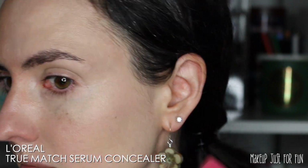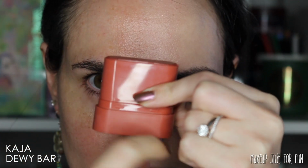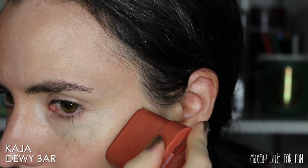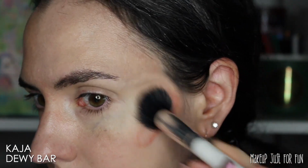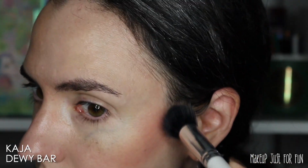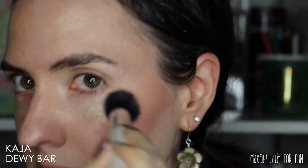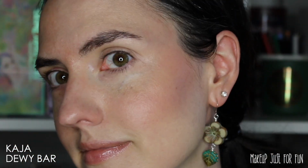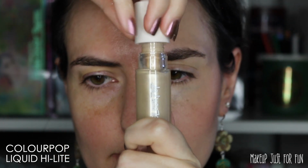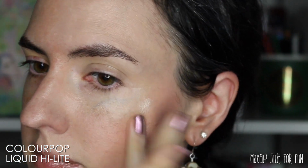I did decide to use a stippling brush for blending out my cream blush, and I decided to use the little fingertip tapping method for my liquid highlighter. I guess technically that is a variable too, but that is true to how I would normally apply my makeup, and I think that's the real test. We're trying to see if we can get this blending everything all at once method to yield the exact same result as my usual makeup application method. That's what I'm really trying to find out.